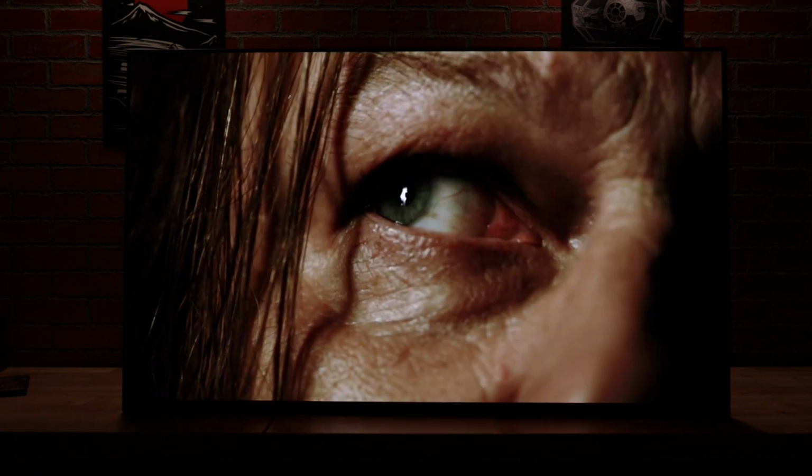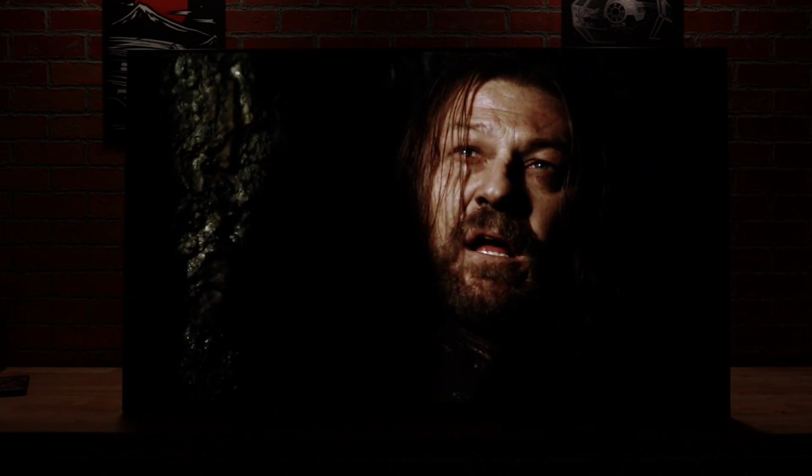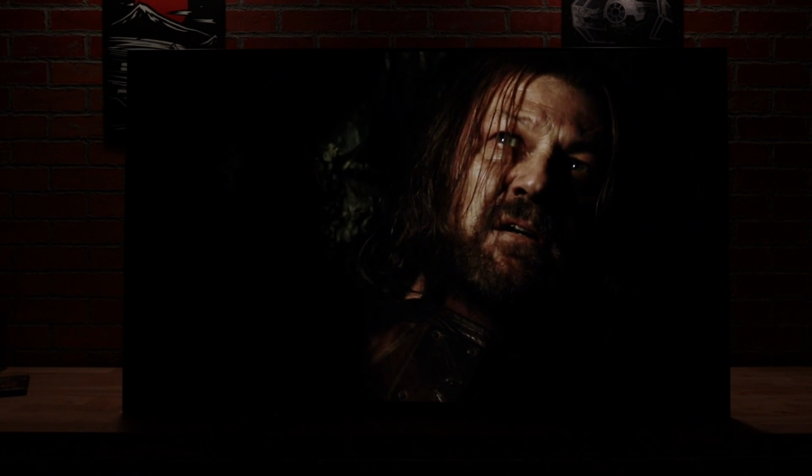Movies and shows look incredible, whether streaming or on Ultra HD disc. This probably isn't the first A95K review you've watched, so you probably have already heard how good this TV looks, but it really is on a different level of picture quality.